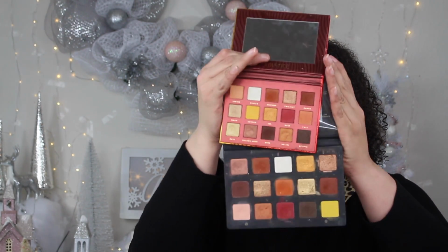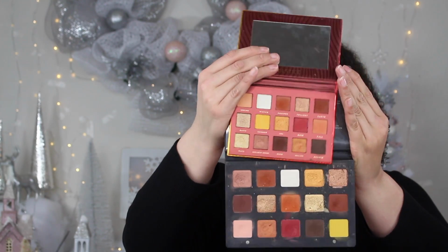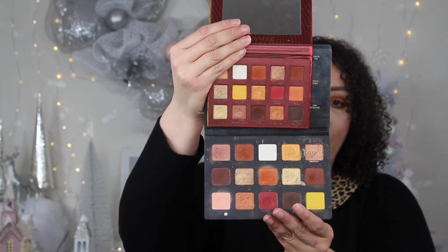I wouldn't go as far as to say that they are as good as the Natasha Denona eyeshadow, but they are good, you guys. They're basically taking the inspiration from high-end brands, the color layouts, the different colors that are in the palettes, and then they're kind of doing their own thing. Of course, the layouts are similar, the colors are similar, they are reminiscent of one another. I mean, you can look at these palettes and it's not a question that they took inspiration from Natasha Denona when they created their palette. There they are close up.